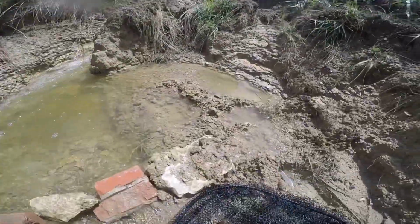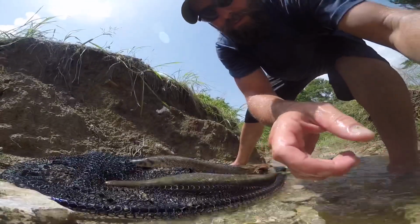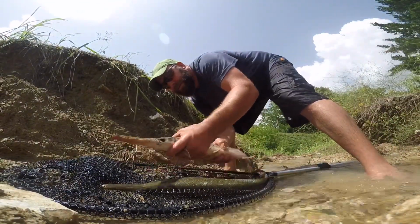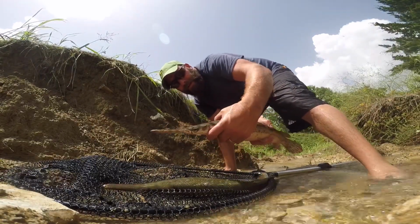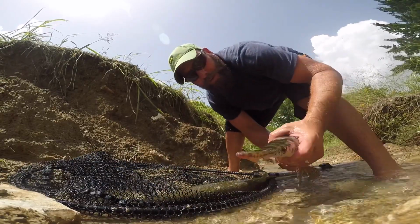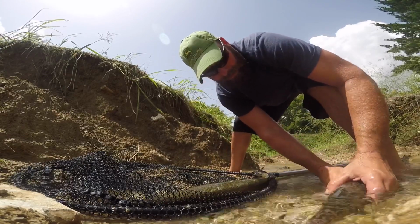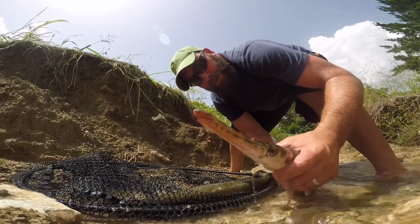Let's see if I can hold them right here for you. She's still got a lot of fight in her. She's still very strong. But that's your spotted gar. They are strong. I think they're ready to see some water. I'll show you how folks here do it in a minute.